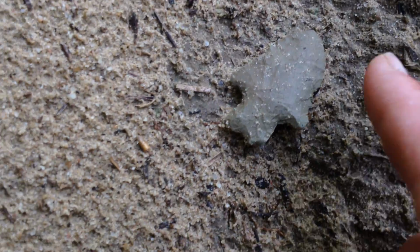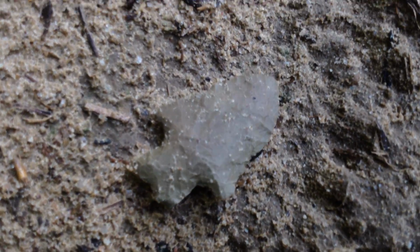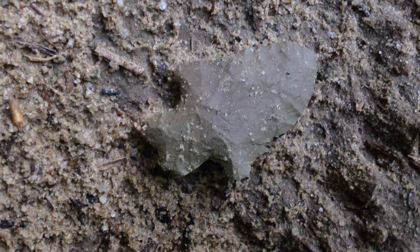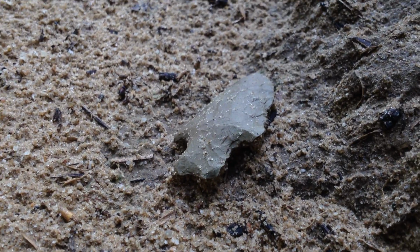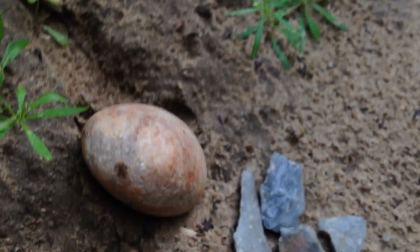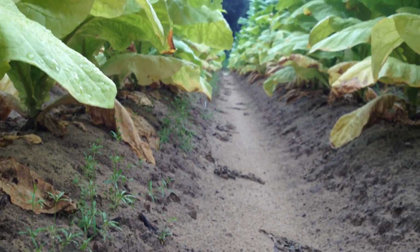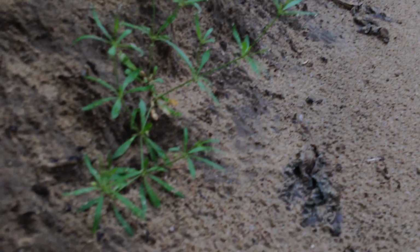Two inches too. It's a good sized piece. That's just a preview. Great looking piece though. Anyway, just really trying to take a look at it myself through this camera, but found some great stuff here. Just taking my time up and down these rows. It's rained pretty good last night, but you know, I've been here.